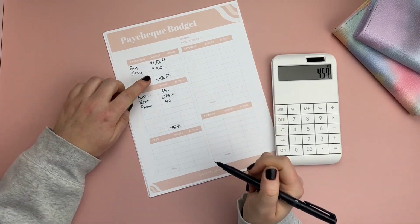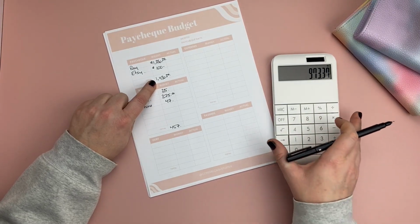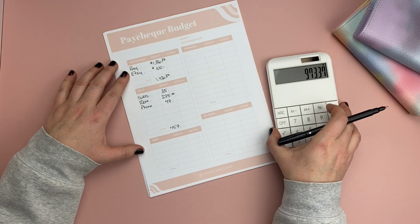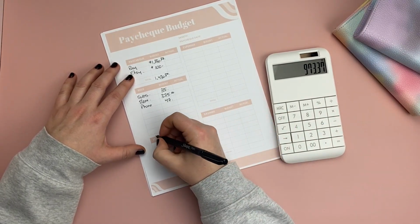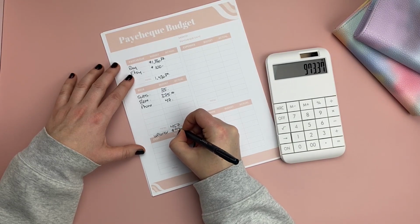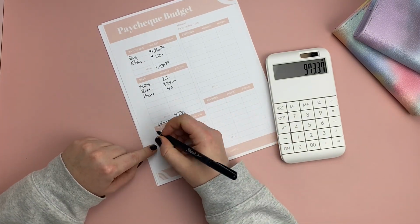And then I like to work it back. So we had 1430.37 minus 457. I'm working with 973.37. So I'm going to round that down to 970 because I'm not going to take $3.37 out of the bank. So we're going to say I have $970 left over.